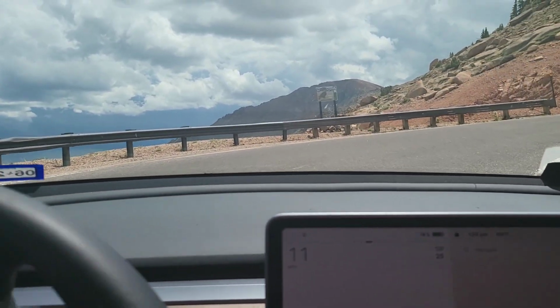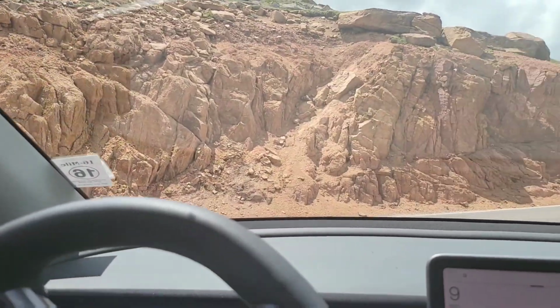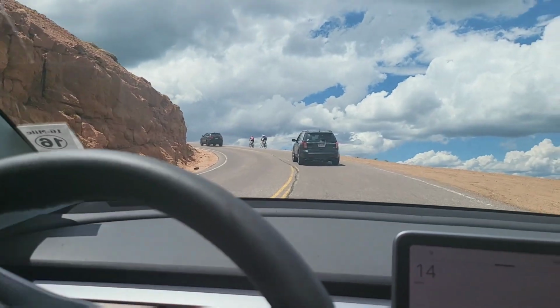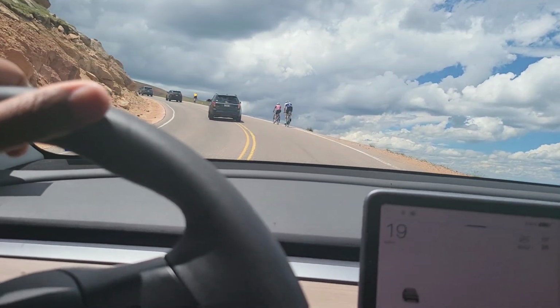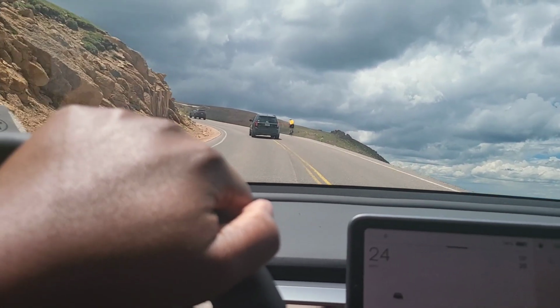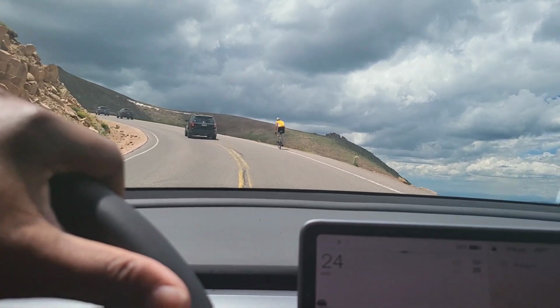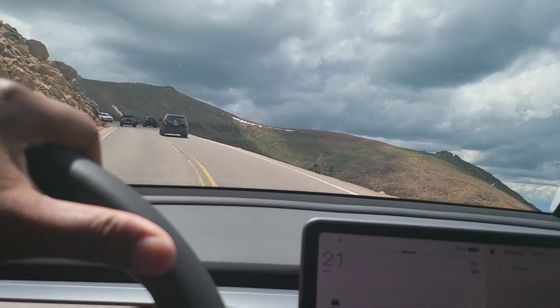And we're at number 14, so 2 more miles to go. Man, these bikers are intense. I don't know how they're doing it. That's a whole nother level of dedication and endurance.